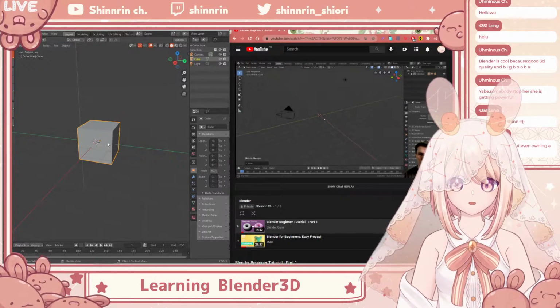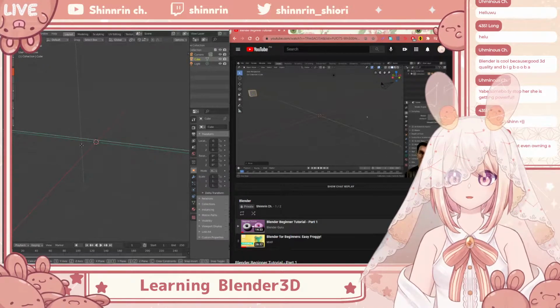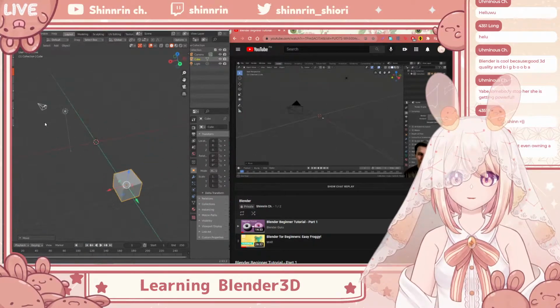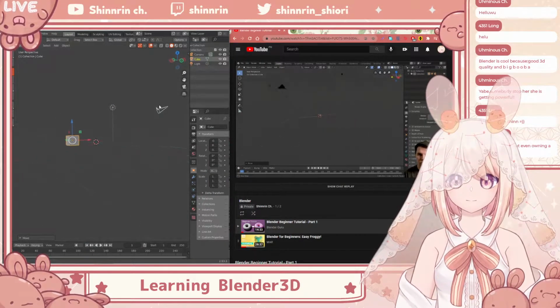and hold it down, that is called orbiting, or rotating the view. And that enables you to rotate around the view.